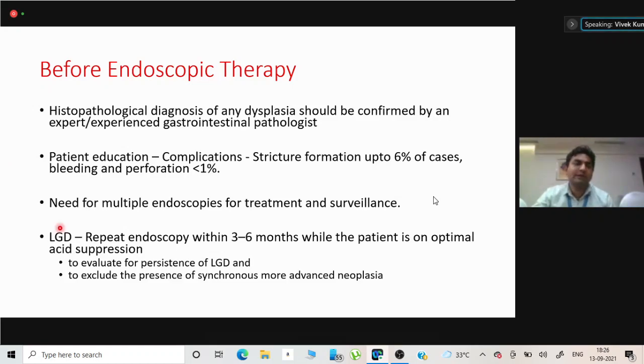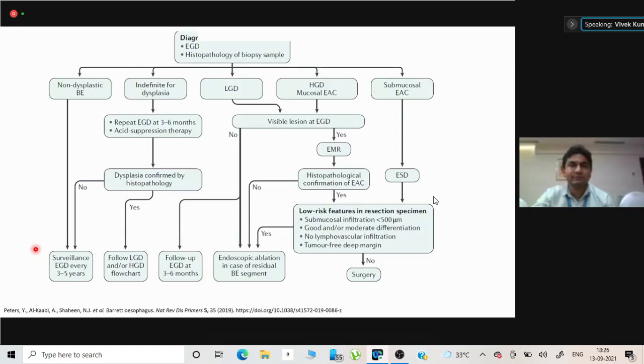There is a caveat in low-grade dysplasia. Few guidelines now suggest to go ahead directly with eradication therapy, but few still suggest a repeat endoscopy within 3 to 6 months while the patient is on optimal acid suppression to evaluate for the persistence of low-grade dysplasia or any development of advanced neoplasia, and based on that decide on the endoscopic eradication therapy.